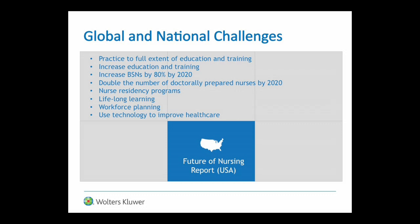We also know that when a nurse graduates, she's not prepared to go into practice. And we need to put into place internship programs to adequately train nurses so they feel ready when they assume that role on their own.